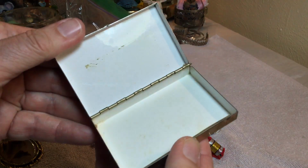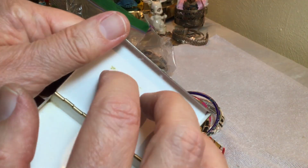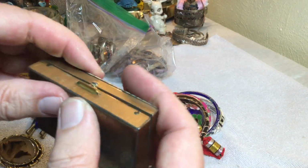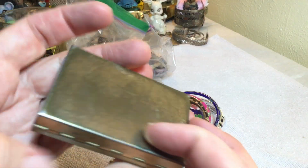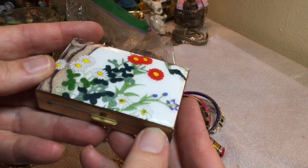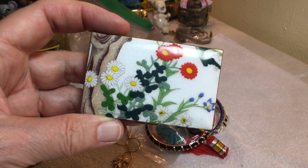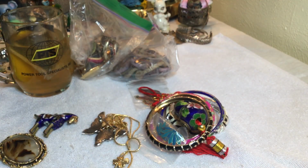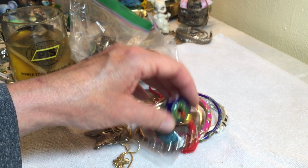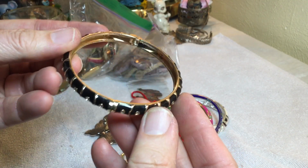Scratches at the bottom. Enamel on the inside. It had a piece of tape that I may be able to clean off with water. It's just a little trinket box. It works great, but as you can tell, because it's vintage, it's lost plating there. $8. $2.